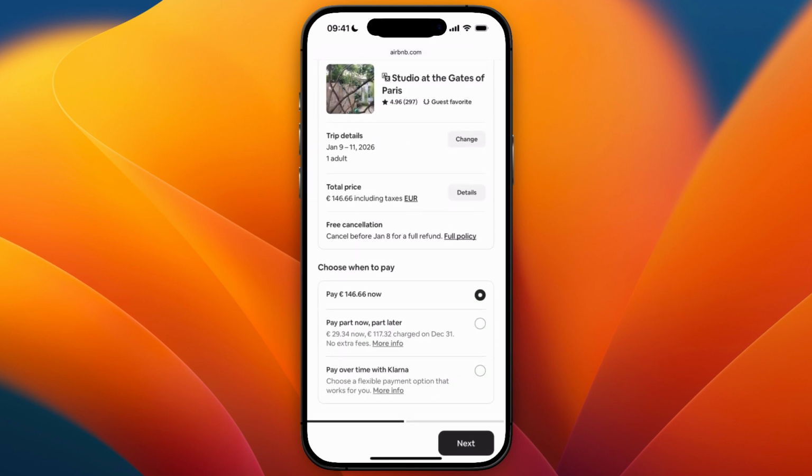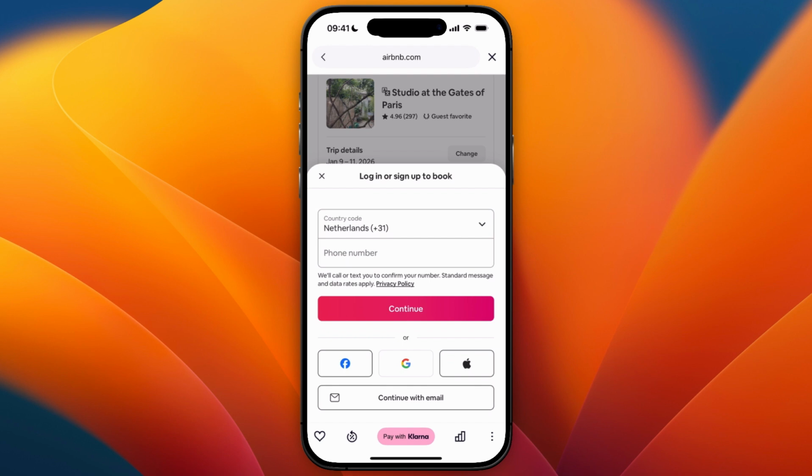Then where it says choose when to pay, if it's available for you, click on pay over time with Klarna and then click next. Now I'll also show you something that you can do if that doesn't show up for you, but now just sign up or log into your account if you haven't done so yet, and then you will be able to pay with Klarna at checkout as you would on any other website.